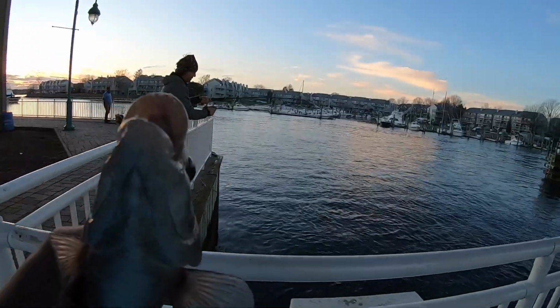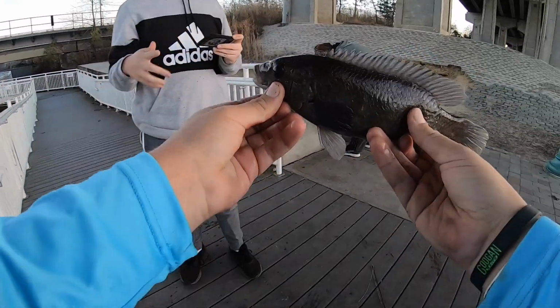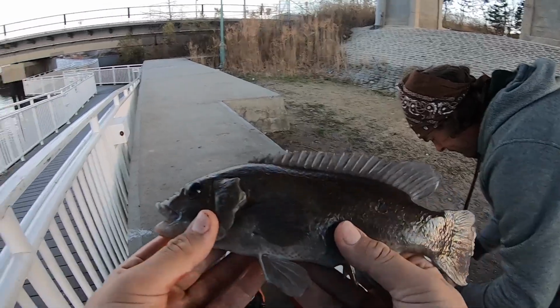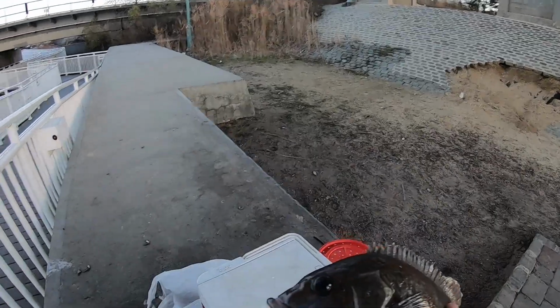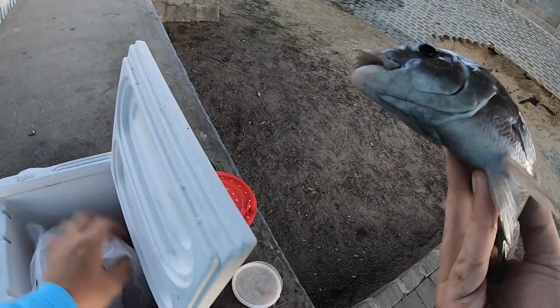Oh, Dad, you got one. Triple up. I got a triple up. My dad got one. My brother got one. I got one. Okay, nice. All right, guys. Nice keeper bergall right here. Beautiful colors on them with the orange complexions. Probably about a 10, 11 inch right here. Really nice fish. I actually want to get a measurement on this guy because it's my PB.